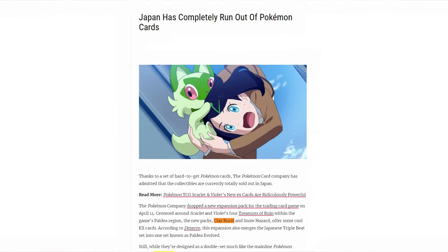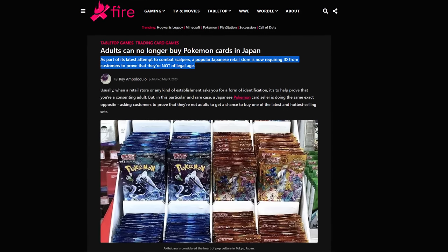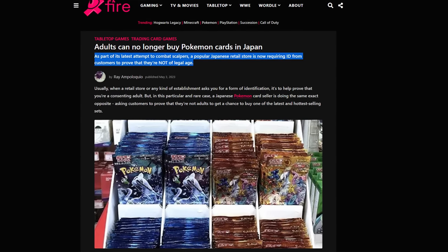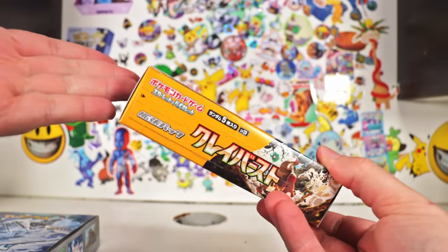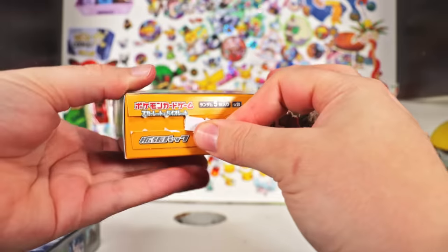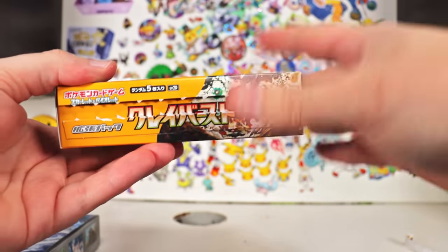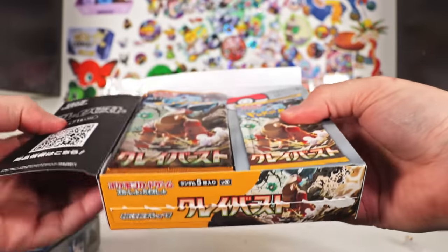Pokemon cards in their place of origin, Japan, have been going absolutely nuts. No one can get their hands on anything. You're buying this from resellers, you're definitely paying a premium. But why is this box so expensive? The waifu effect. Pokemon cards in general are still just as popular as ever, but this new waifu effect that we're seeing more and more.